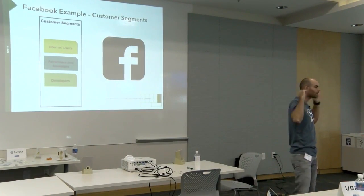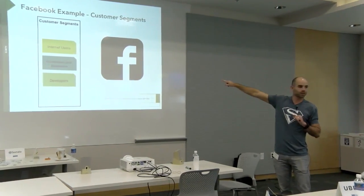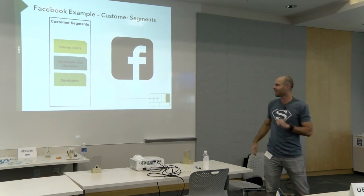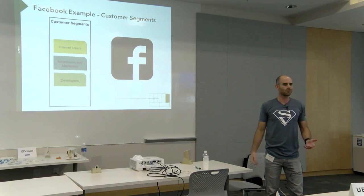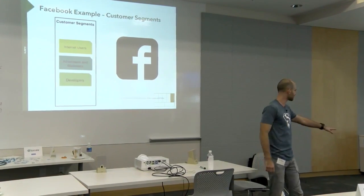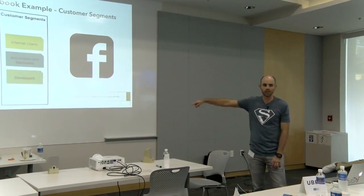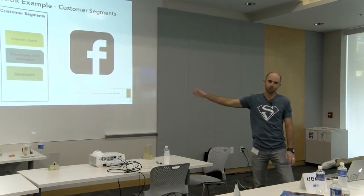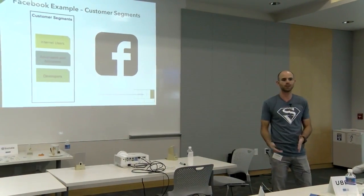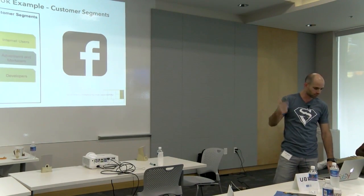But going back to the Facebook example, customer segments. Remember I mentioned those 3 value props? Our customer segments are the internet users, the people that are on the World Wide Web. The second one is advertisers and marketers. Do you remember which one's the user and which one's the customer? The one that pays is the customer, and the first one, us, we're the users. And developers are that other one. In this case, it could be a customer segment because Facebook is really interested in working with developers to develop on their platform, but it could also be a key partner in their ecosystem.